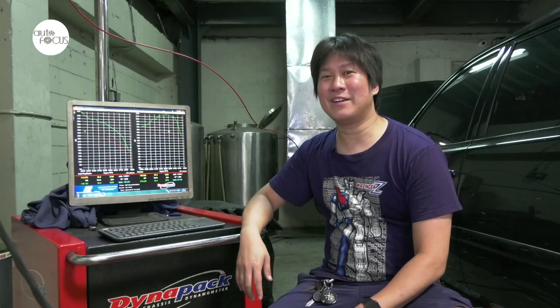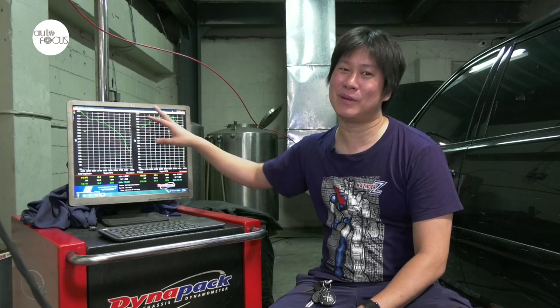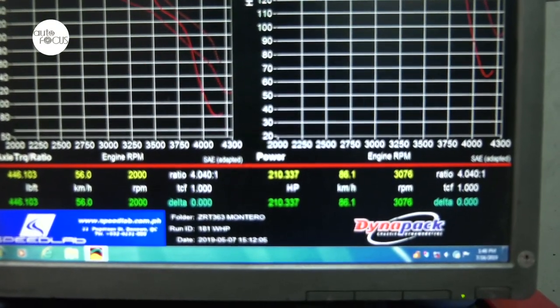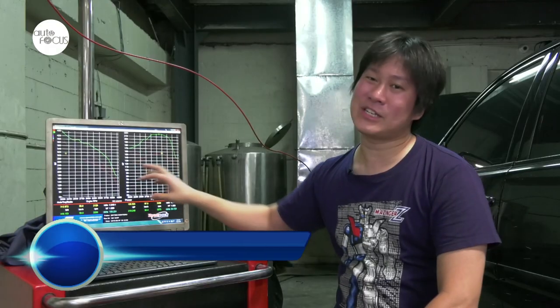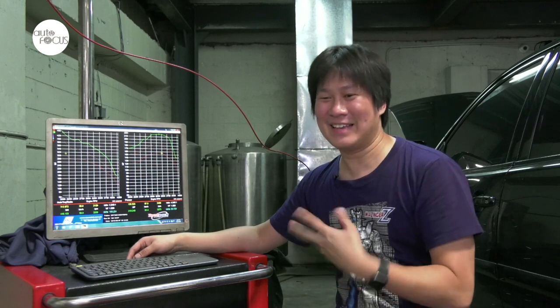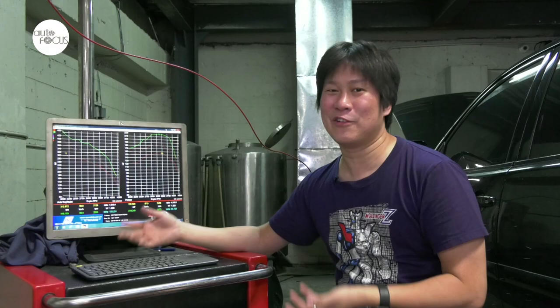Spend enough time on the internet and you'll probably come across one of these when talking about performance numbers. This is called the dyno chart, and this is the most effective and straightforward way to prove that something makes power or not when it comes to engine modifications. A dyno chart basically tells you how much power and torque your car makes. That's it. It's very simple. It does not tune, it does not add power, it does not do anything except measure the horsepower of your car. It's basically a glorified treadmill for the car.